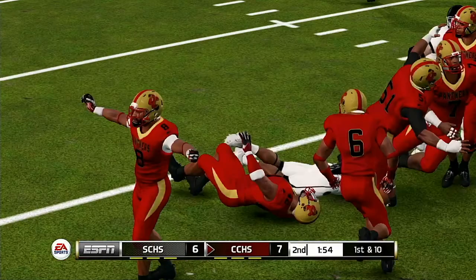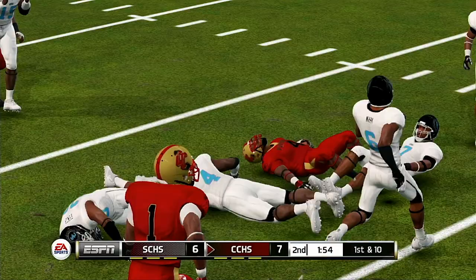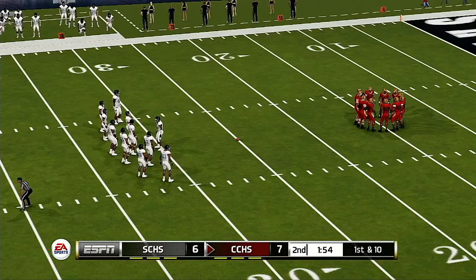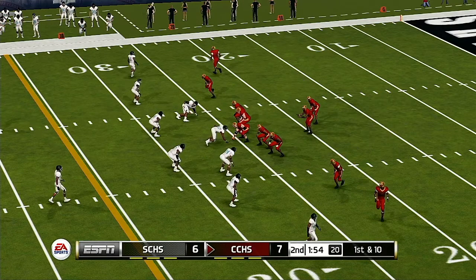Both offenses have played it pretty close to the vest so far in this one. Yeah, because they've been so conservative, it's made it pretty easy for both of these defenses to be pretty dominant. Let's see an offense open it up and take a few chances. In a game that's this close, you can't afford to waste possessions.